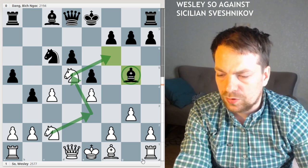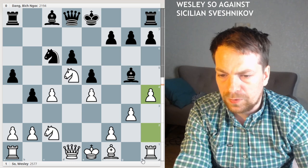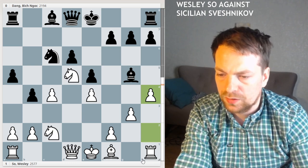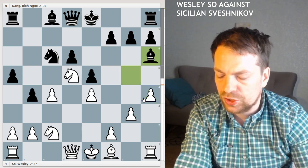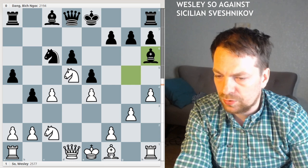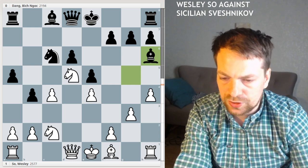All right, so h4, attacking the bishop. So bishop to h6, and in this position Wesley plays what I call the Wesley So variation of the Sveshnikov Sicilian.